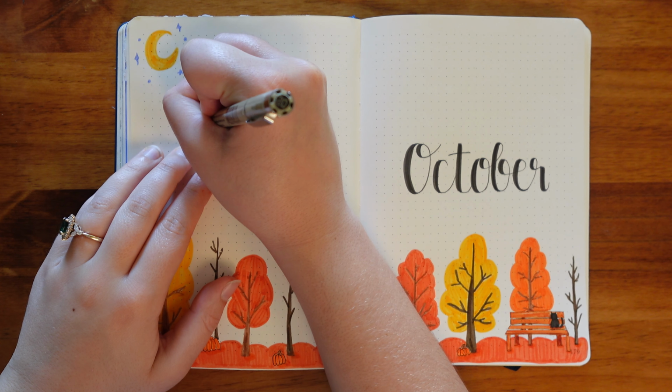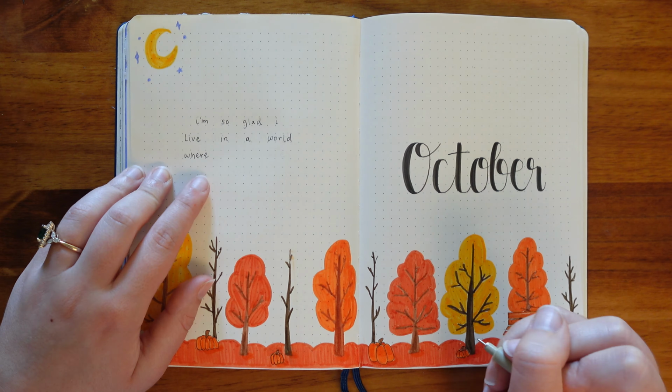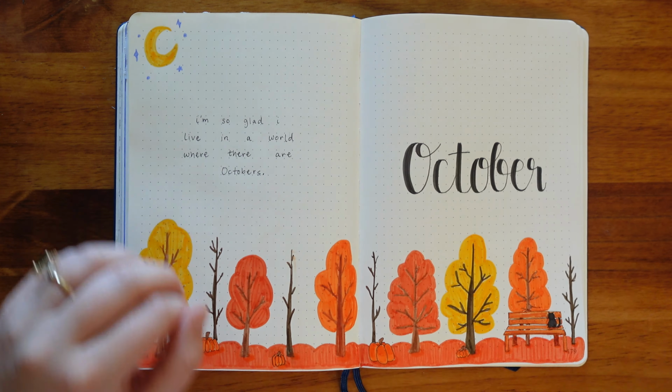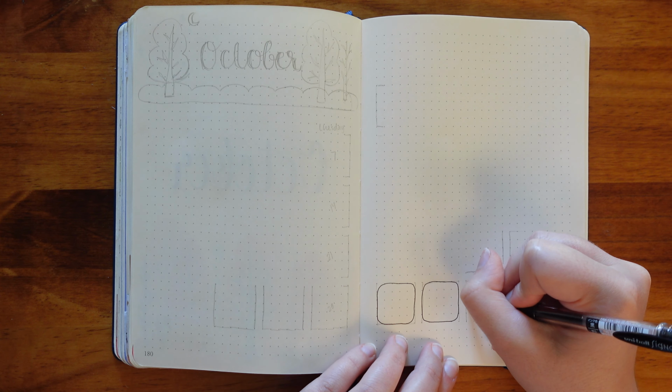I also added in a very cliche quote, but a very lovely quote nonetheless, which is from Anne of Green Gables, and it reads, "I'm so glad I live in a world where there are Octobers," which is very, very true. The autumnal foliage, the weather, the fall activities, all of those would be very missed indeed if October did not exist.